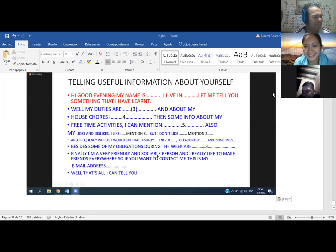Es que, teacher, ya cuando uno no está leyendo, sino ya que tiene que ir sacando el enriquecimiento del vocabulario, ya se siente.